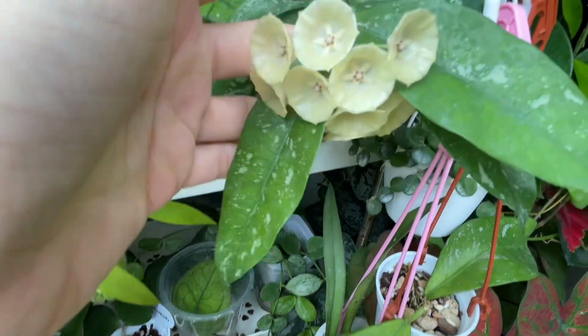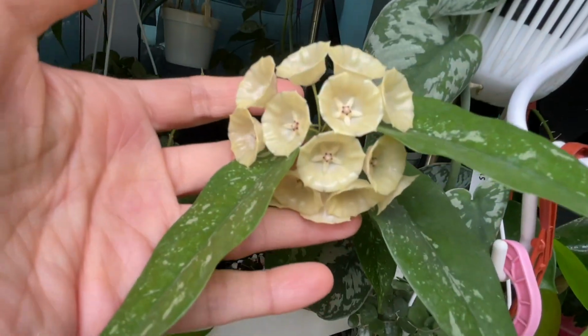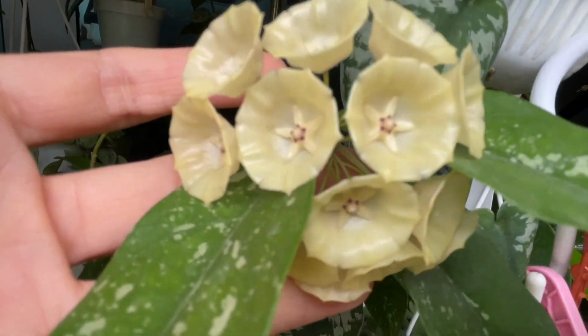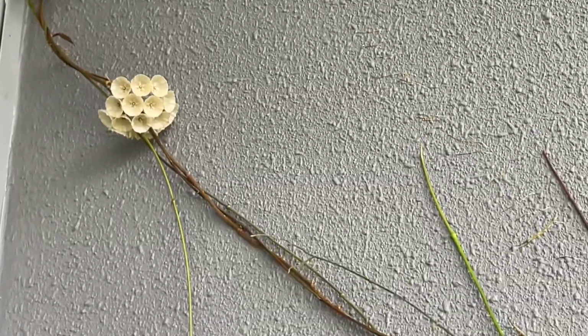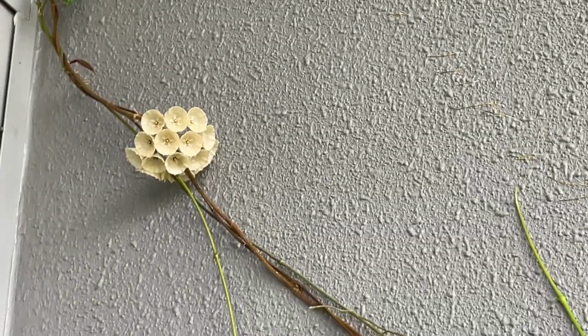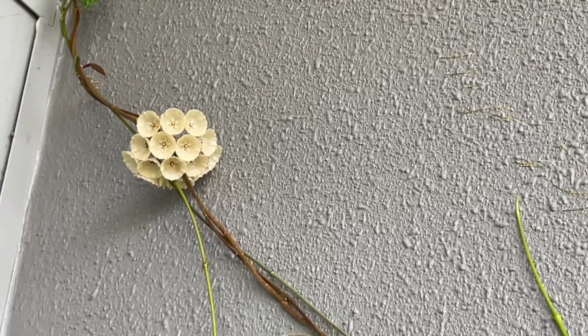And to share with everyone that this is a frequent bloomer, here is another Cystiantha Splash of mine. In fact, it even flew upwards and actually put up a lovely big bloom over there.